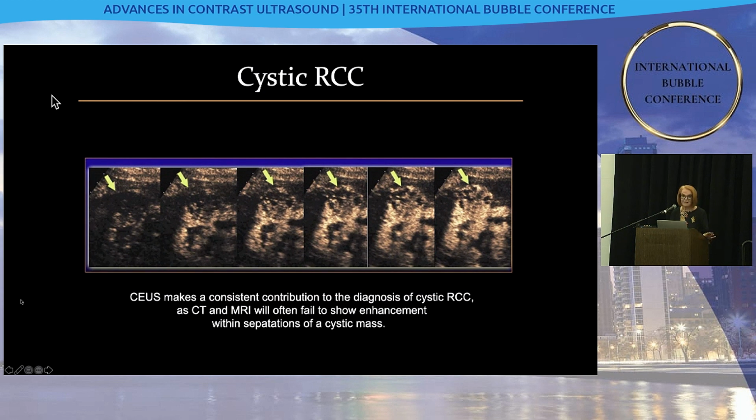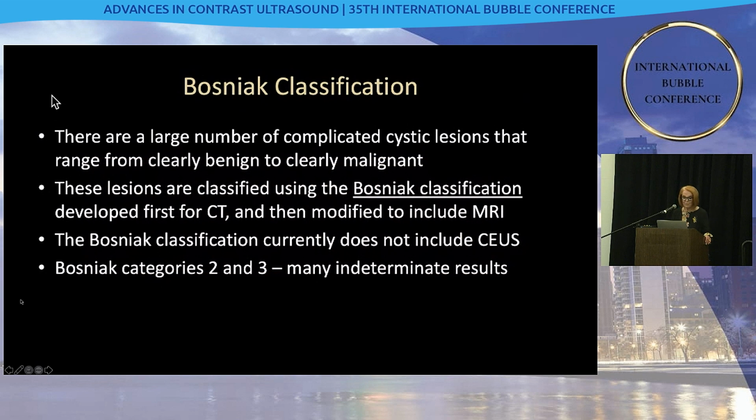CEUS makes a consistent contribution to the diagnosis of cystic renal cell carcinoma, as CT and MRI will often fail to show enhancement within septations of a cystic mass. So with the Bosniak classification, there are a large number of complicated cystic lesions that range from clearly benign to clearly malignant. These lesions are classified using the classification developed first for CT and then modified to include MRI. The Bosniak classification currently does not include CEUS, but Bosniak categories 2 and 3 have many indeterminate results, leading to biopsies of both malignant but also many benign tumors.